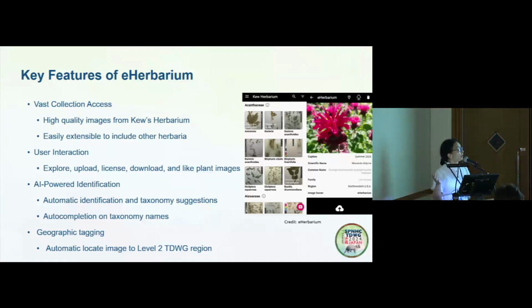So here are some of the key features of eHerbarium. First, eHerbarium provides access to the vast collection of high-quality herbarium images from Kew Herbarium, the Royal Botanic Garden, one of the most respected botanical institutions in the world. The platform is extensible, allowing you to host images from other organizations as well. Second, users can upload, share, and license their own images or download images from others. They can also like any of the images.